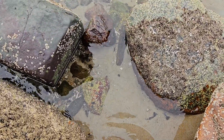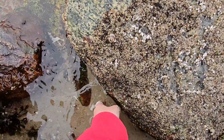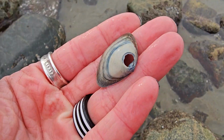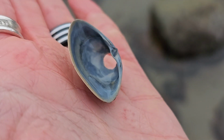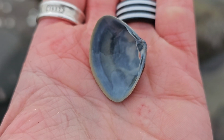It's a really cute striped baby Atlantic surf clam down here. Look at the blues on that, and it does have a drill hole. I love the inside. Look at how blue that is. That's a really gorgeous shell. Pop that right in our pocket.